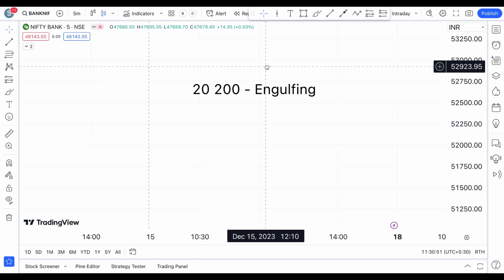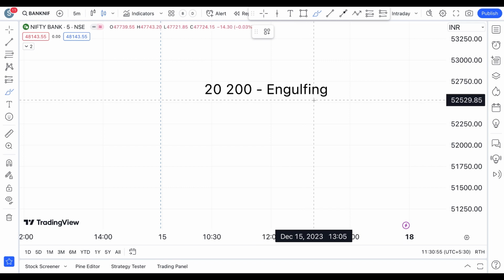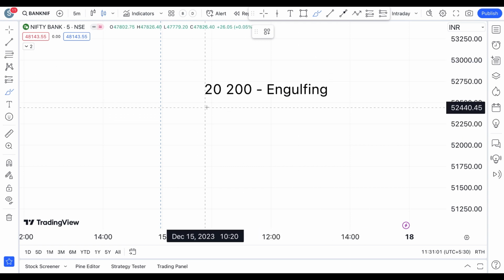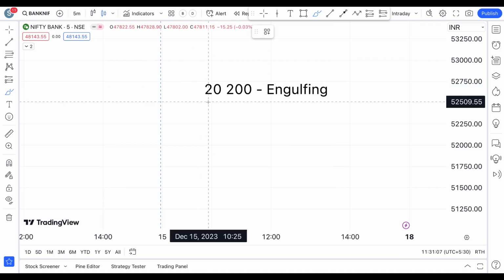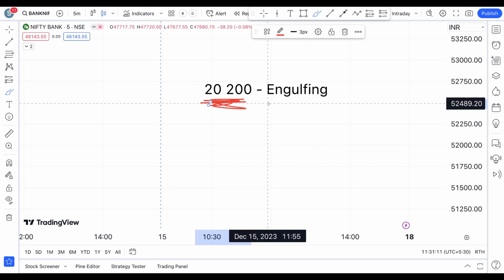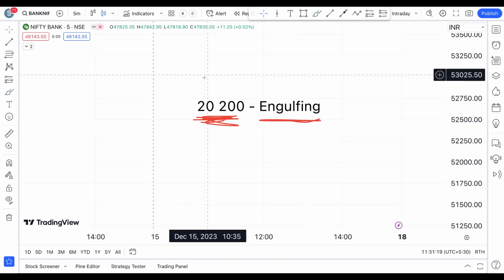So now by the title you know that we are going to discuss a strategy called the 20-200 engulfing strategy. This is the most important strategy so far because it is a custom-made combination of an indicator and a price action candlestick pattern strategy, where this 20 and 200 is the SMA, okay, and this engulfing is the candlestick pattern. So by combining these two we are going to form a strategy and see how it's going to work.